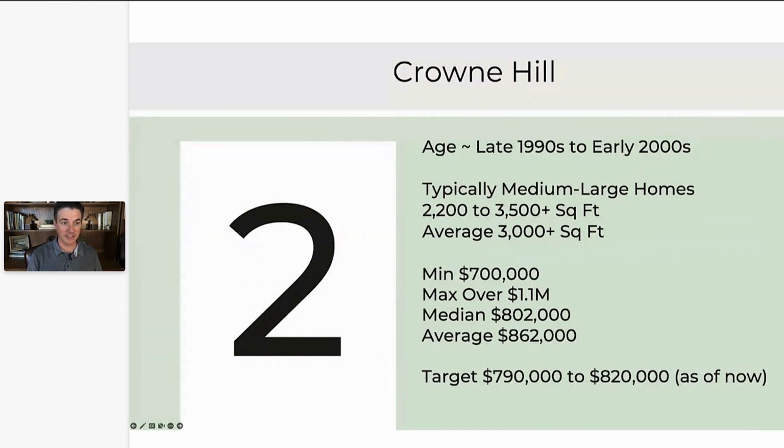We've got age of 1990s to early 2000s. These are medium, larger homes, 2,200 to 3,500 is typical. Let's call the average in here 3,000. Minimum of 700,000 within our data set with a max of 1.1 million. I've got the median at 802 and an average of 862, brought up by some of those higher data points around 900,000 and even a million. So let's call the target in Crowne Hill, if you're a buyer, 790,000 to a little over 800,000.